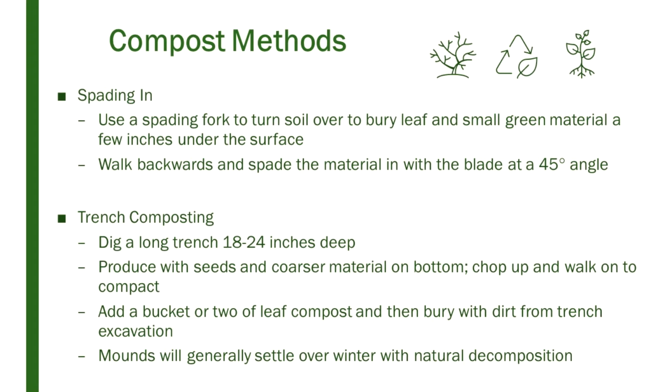Holding the blade at a 45-degree angle is recommended for optimal ease of turning the soil. Trench composting is great for the end of the year when you have a lot of material that needs to be dealt with. Dig a long trench, 18 to 24 inches deep, right down to that clay layer. Layer your plant material in the trench with produce with seeds and coarser material on the bottom. Chop up your material into sections 6 inches or less to speed up decomposition. Walking on the mound of material will help compact it down.